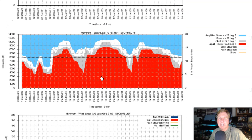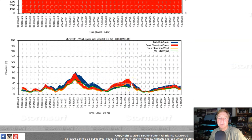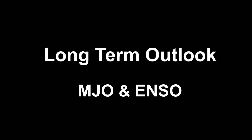No snow forecast. Snow levels, you can see here, at Mammoth are even higher at 8,000 feet, with its summit at 11,000 feet. And if there were snow, it would only be over the very top of the summit over the next 10-day period. Pretty good amount of wind as well. Let's go take a look long term.